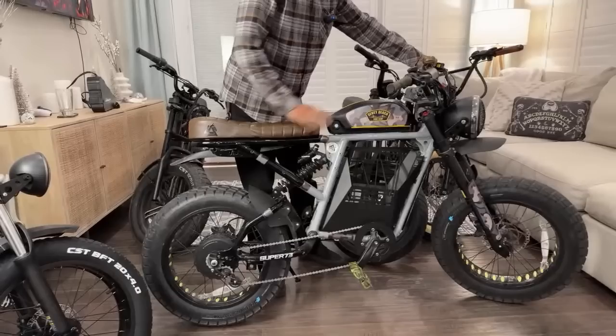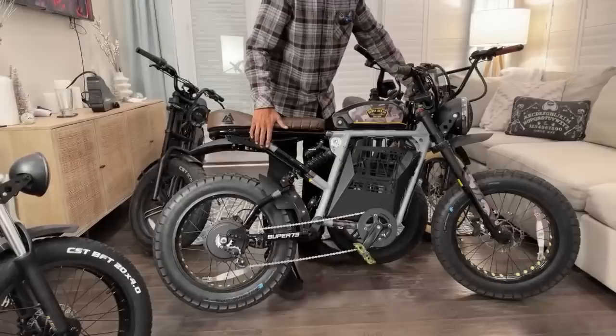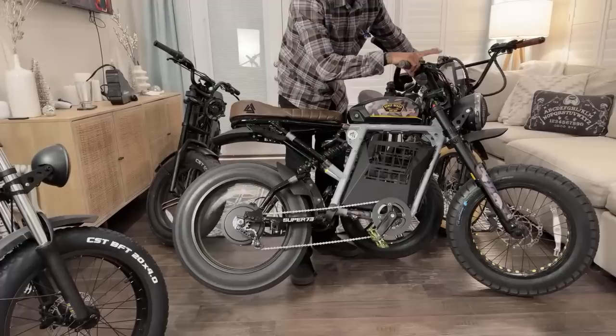Babe, hold up the back before you do that. I am. I thought you were about to start it. I'm like, the back tire's not lifting up. Relax. So that, oh, my rear brake's on the left. I swapped it on this one.